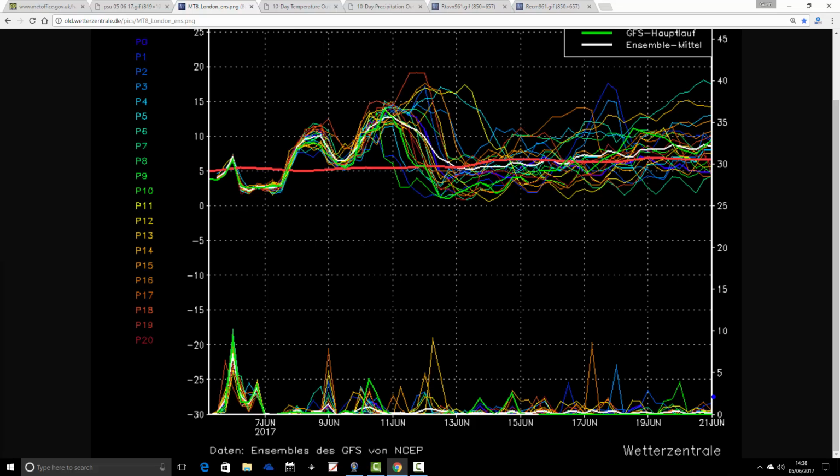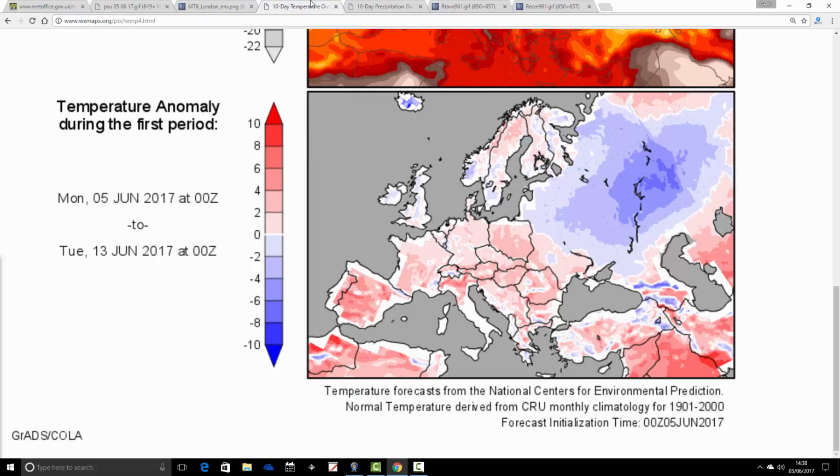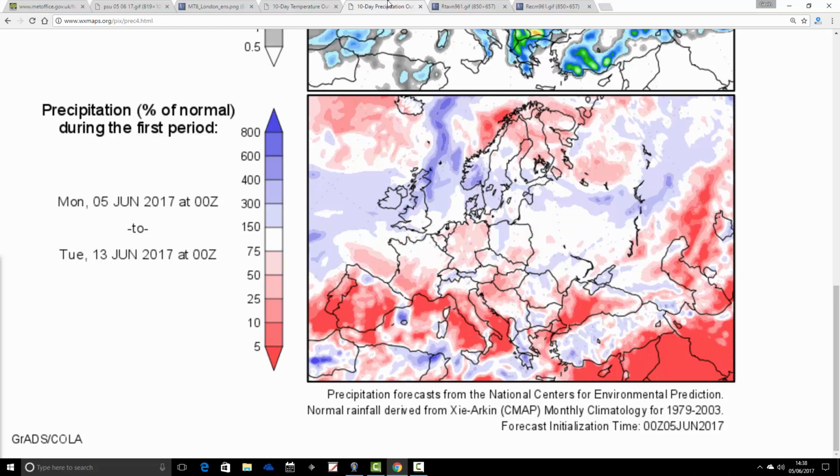So middle of June is looking drier compared to what we've got going on right now, but probably still a little bit on the showery side. Temperature anomalies are coming out very close to average for the next week. This is taking us from the 5th through to the 13th of June. Very close to average with those temperature anomalies. A little bit cooler than average for northern parts, perhaps.